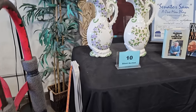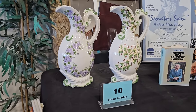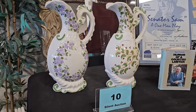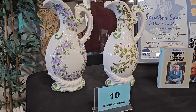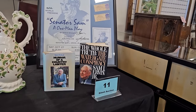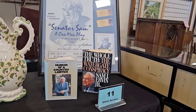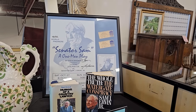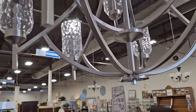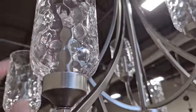And number 10 is two pottery pitchers signed by Thelma Garland. Oh, I really like those. I love that purple. And number 11 is local memorabilia from Senator Sam J. Irving Jr. And I looked up, they had this silver chandelier for $60. Look at that glass.